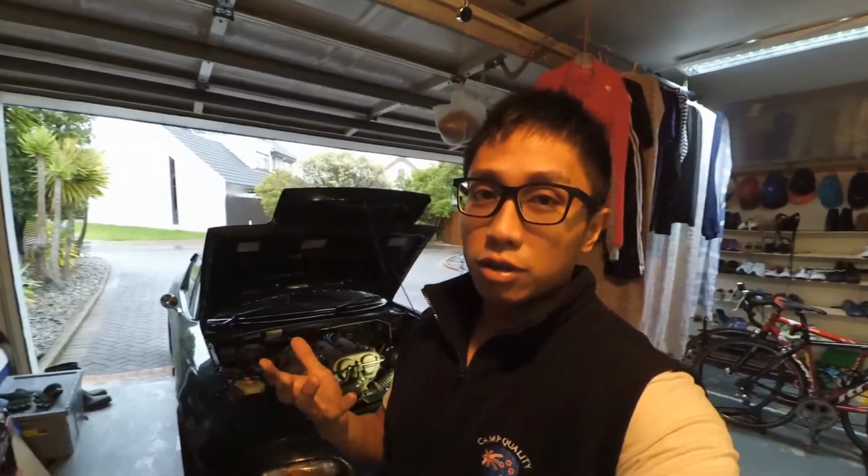tighten or loosen the alternator belt to see if that changes anything. My first initial hunch was wrong, because yep, I tried both tightening and loosening the power steering and AC belt. Still, it's making the noise.